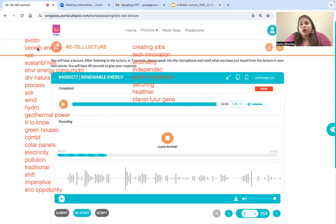I've taken a lot of shortcuts because the computer doesn't really check what you've written. The computer's only going to mark you for what you speak. So take as many keywords as you can in your book, because you can't write on the screen like that. You have to write them in the book. And then you will start speaking. Once you see this thing recording, you start saying your answer. We will try to speak for 40 seconds.